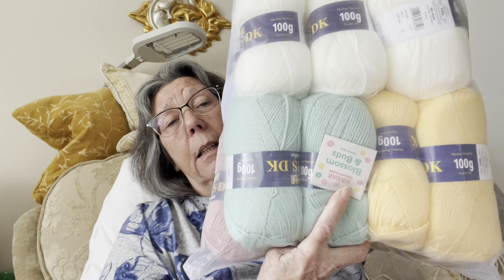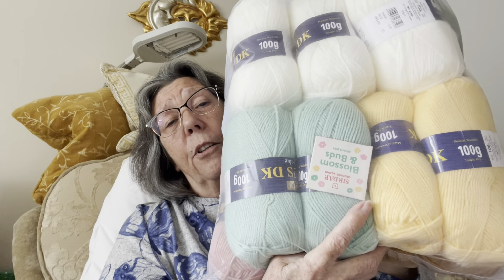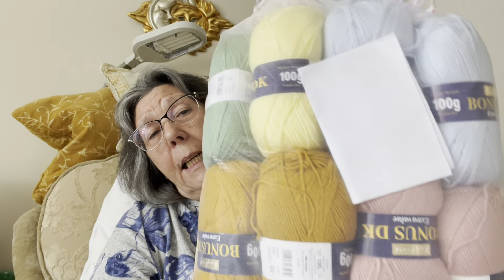So I've fallen down the rabbit hole, excuse me, of the new crochet along, which Sirdar are bringing out 1st of May, and it is called Blooms and Buds Spring 2024. Yeah, Sirdar crochet along. You get the little fabric tab to fit on when you're finished, and mine came last week.